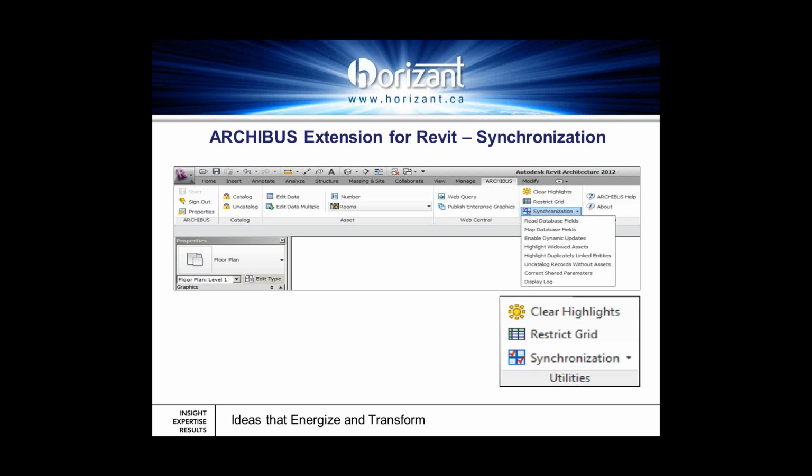Disable dynamic updates. This command enables and disables the dynamic updates that ARCHIBUS includes. Dynamic updates are automatic updates when items change in the drawing. So for example, if the size of an office is changing, that area element and the area that goes with that is automatically updated when that change is made to the element.